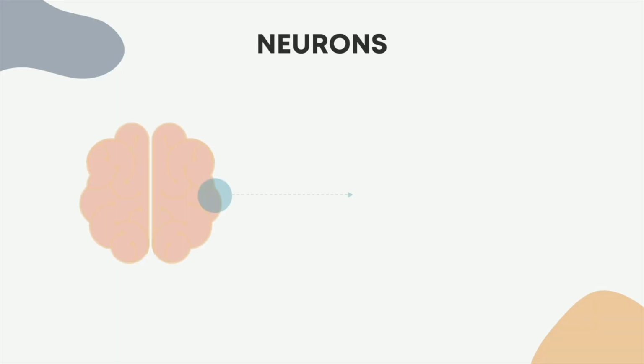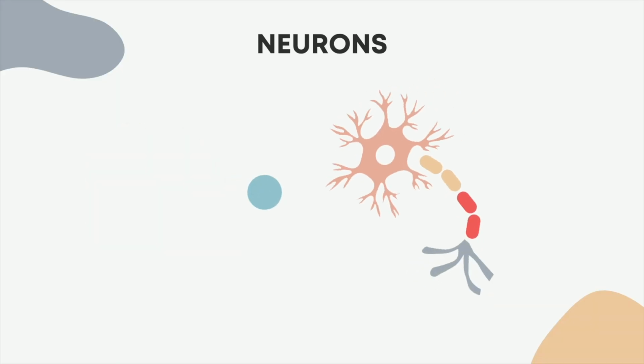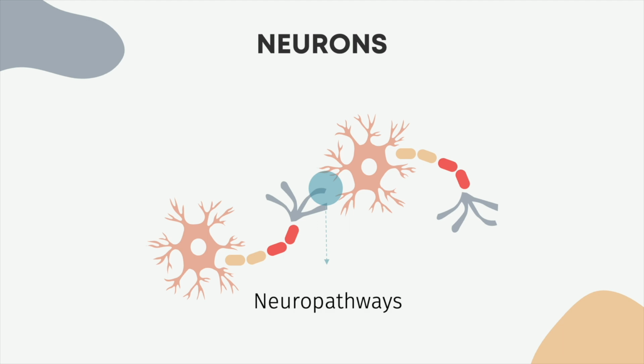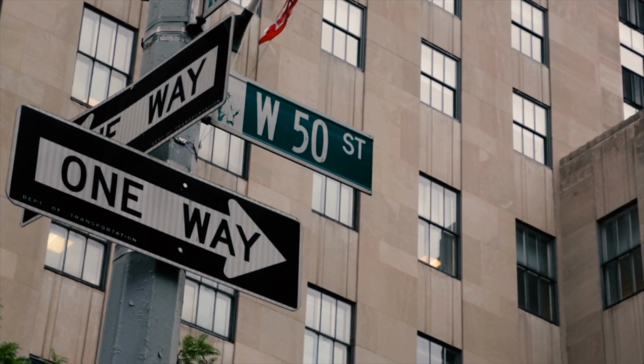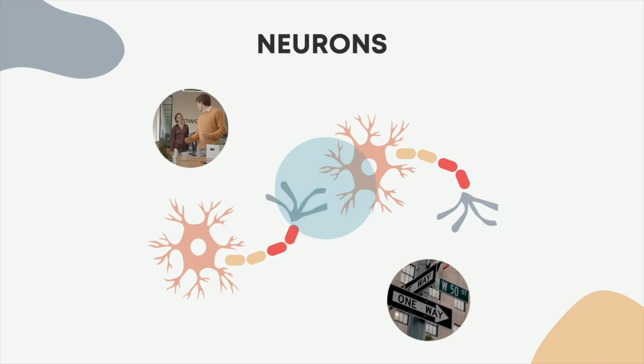Very simply put, the brain is made up of neurons. When these neurons connect, forming the so-called neural pathways, we learn something new. The stronger the pathway, the easier we can recall the information, for example, the name of our new colleague or the address of the new office. If you repeat both of these enough times, the connection becomes stronger and therefore easier to remember.